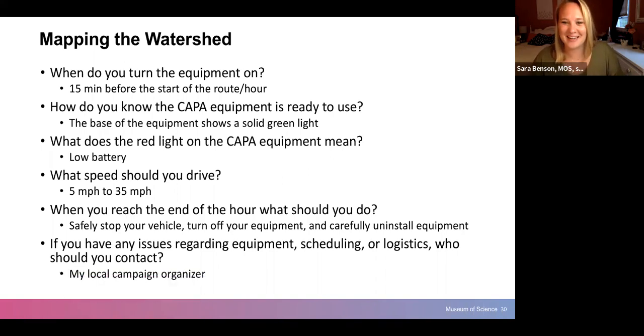My local campaign organizer. So on all of your folders, there are three numbers: my number, Melanie's number, and then Joey's number from CAPA. We do suggest that you please call either Melanie or me if you have any issues. If for whatever reason we do not pick up and we're not there, then you can call Joey, or if it's really the sensor or something happening, then you can call.